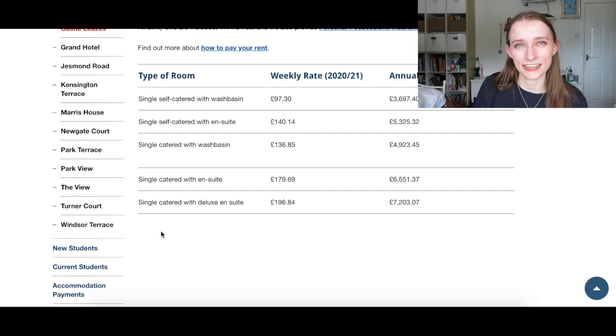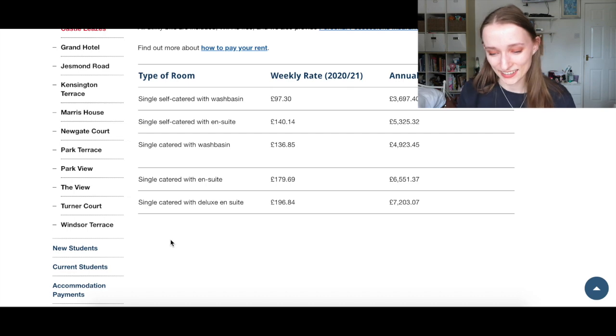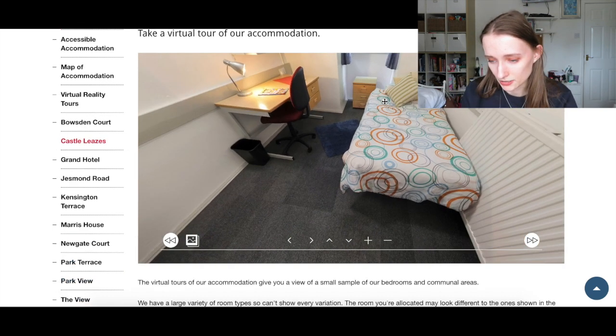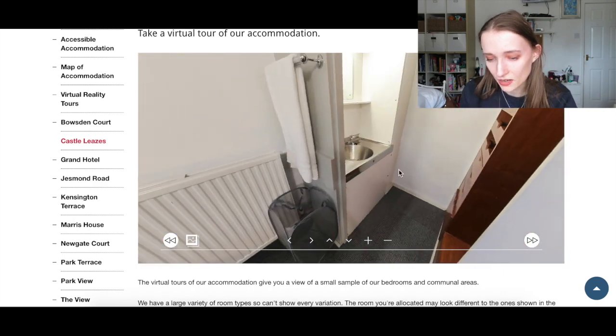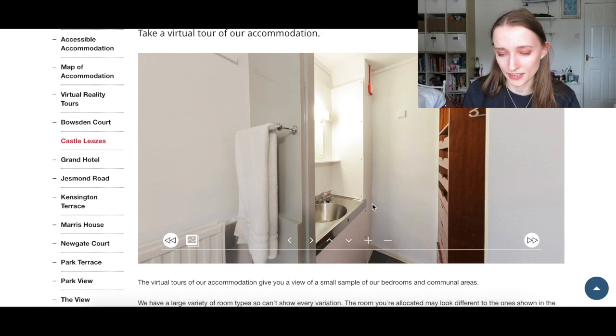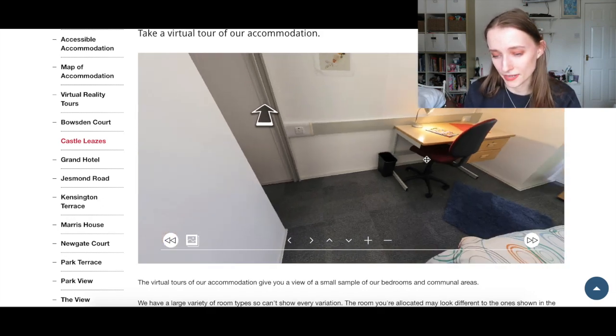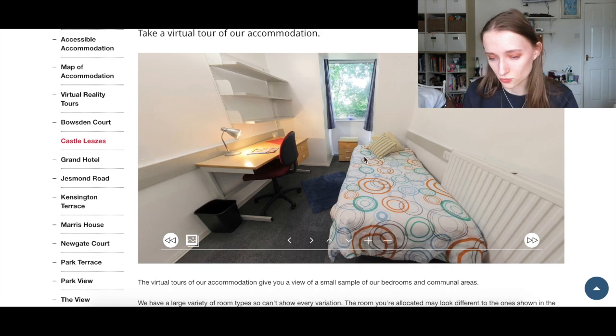Was LSE's self-catered as well? Self-catered, shared bathroom, single bed, and this one is like the same price. The room seems fairly modern. It looks like it was refurbished recently. I really like this little wash basin sort of area they've got. It makes it feel a bit like a different part of the room, which is quite nice. And the room seems quite big and seems to be a fair amount of storage in it as well.